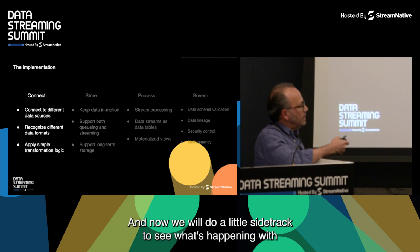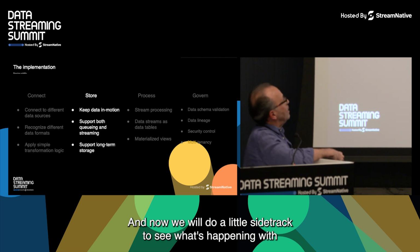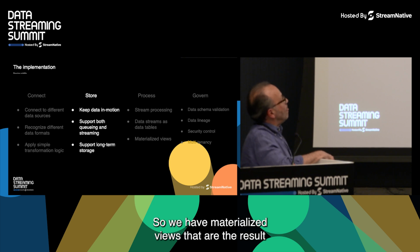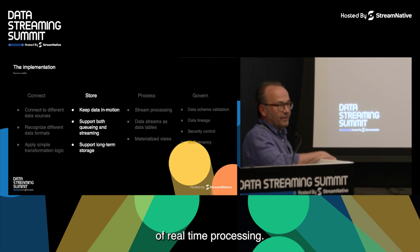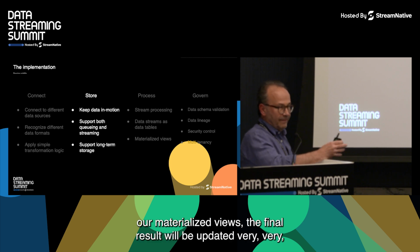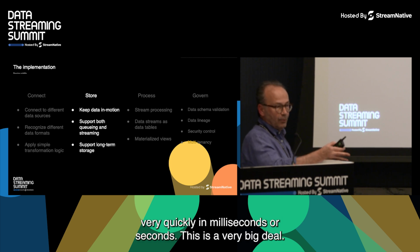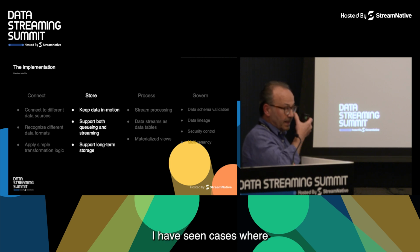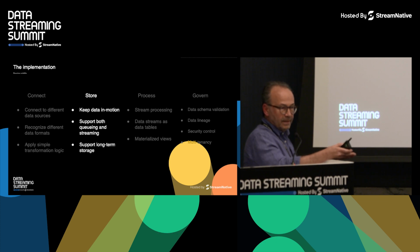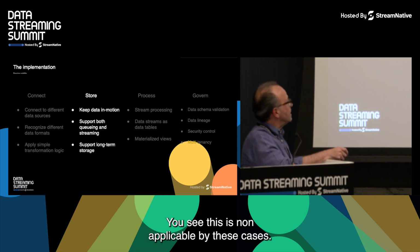And now we will do a little sidetrack to see what's happening with the materialized views, why we need that. So we have materialized views that are the result of real-time processing. So this is something that we don't have to do ourselves. Our materialized views, the final result, will be updated very, very quickly in milliseconds or seconds. This is a very big deal. I have seen cases where storing data results in seeing the data that you stored only after a few days. You see, this is non-applicable in these cases.